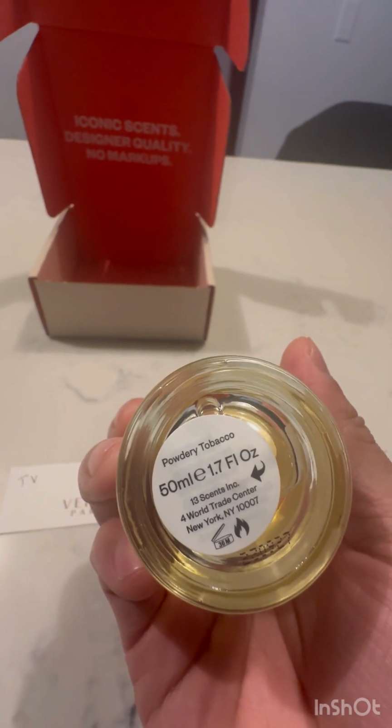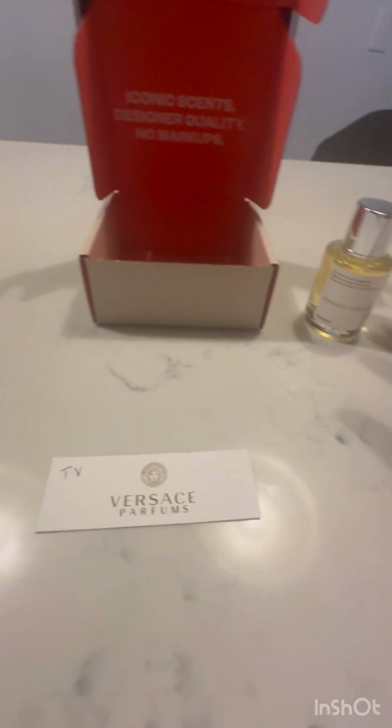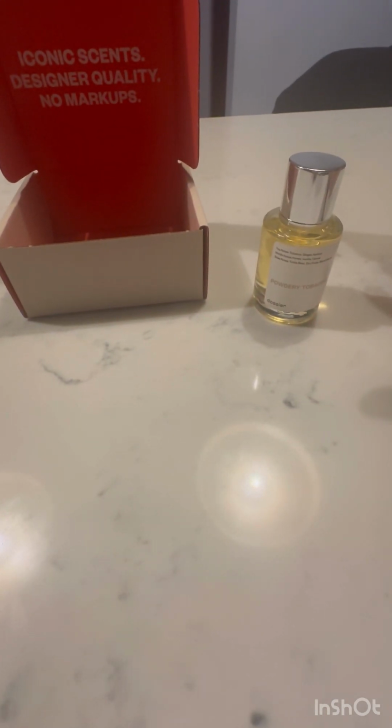Oh, that is 1.7. Yeah, I will be returning this. This is just nowhere near the Tobacco Vanille. I mean, no, I'm sorry. I wouldn't say nowhere near. Now I'm going a little bit overboard. It's not exactly Tom Ford Tobacco Vanille, but I can kind of see, like I said, it has some of the notes in it. You can kind of tell about the vanilla. And it's also just the opening scent, so I have to let it be on my skin a little bit longer. But the opening scent is just ginger, definitely ginger and cinnamon. That's all I smell.